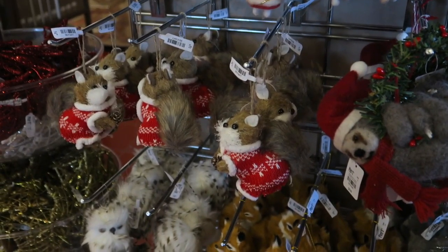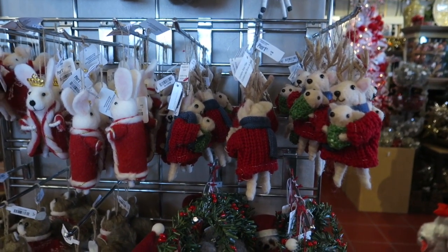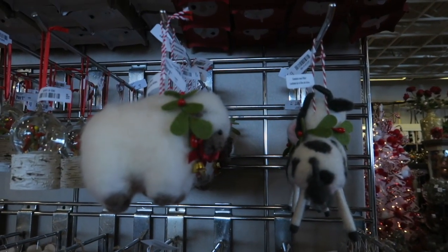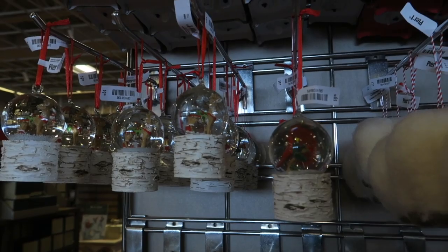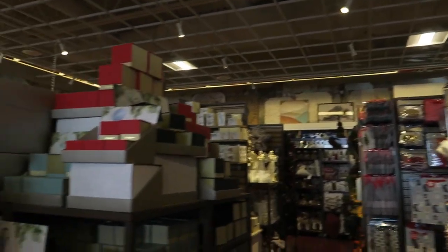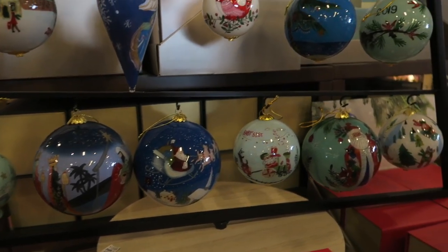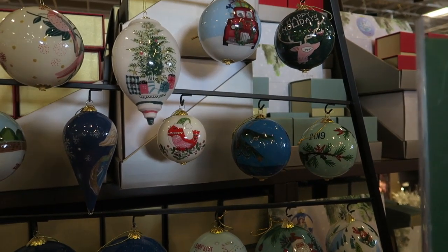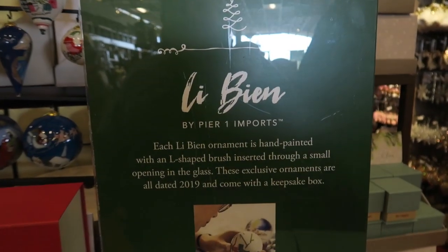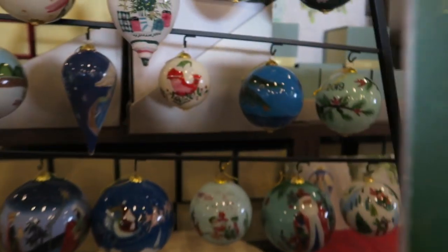Animals, lots of little animals, some little sloths, oh, little mice and rabbits, little snow globes, lanterns, and then over here they have some really pretty little bulbs. These are gorgeous. Let's see, these are all hand painted. Here, I'll get a little picture of the sign and you guys can read that. But these are really pretty.